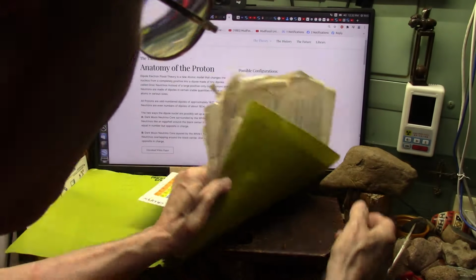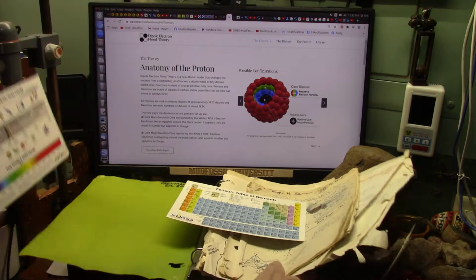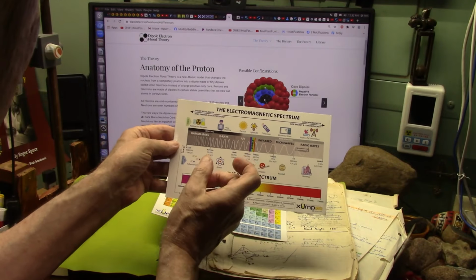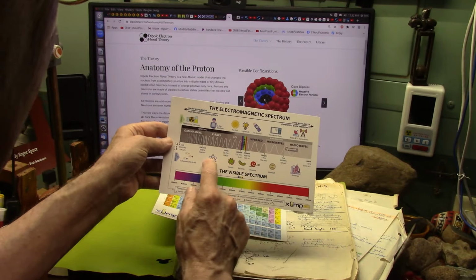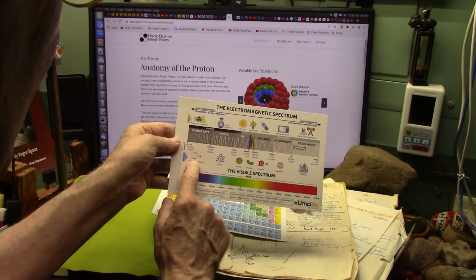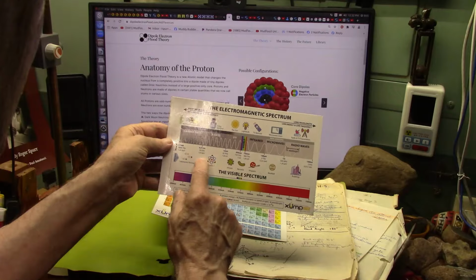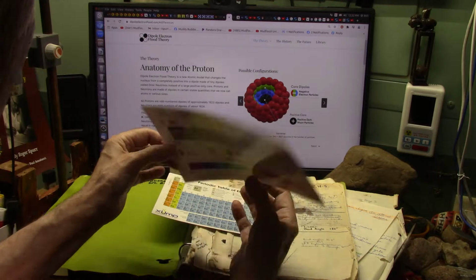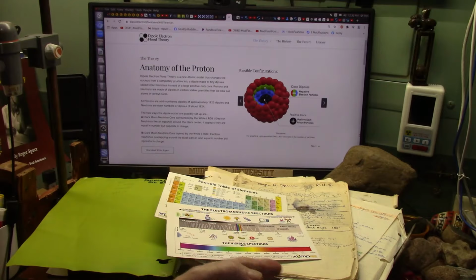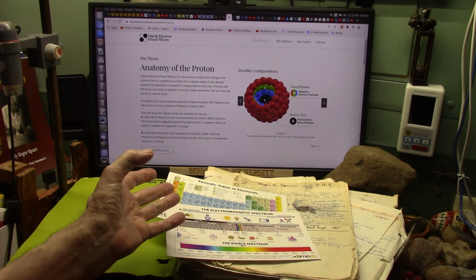And then you get another one, this one here is all about the visible spectrum and how long these frequencies are, what they relate to, bacteria, and, you know, up here you got nothing more than the really heavy duty particles. Anyway, I love this stuff. You should love this stuff too. It's fabulous. It's wonderful when you understand something.